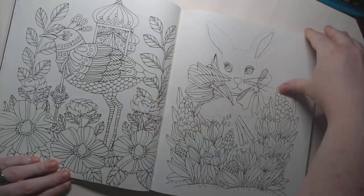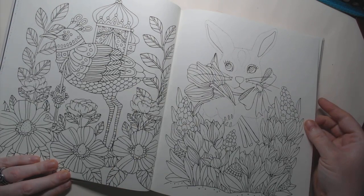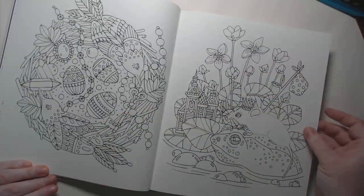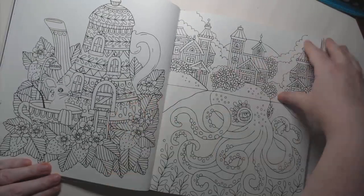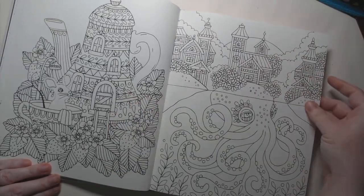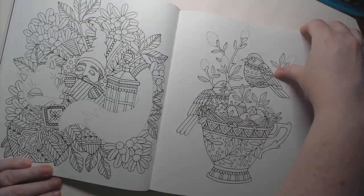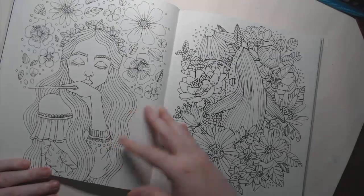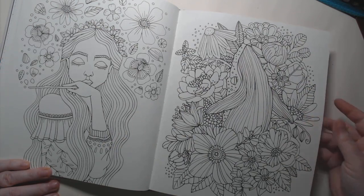This is one I've went back and forth on for a while, this book. At one point when I did want it, it was out of print. And then they did a reprinting of it. And again, I kind of went back and forth on it until I saw it on Amazon and then just said, let's go ahead and get it.